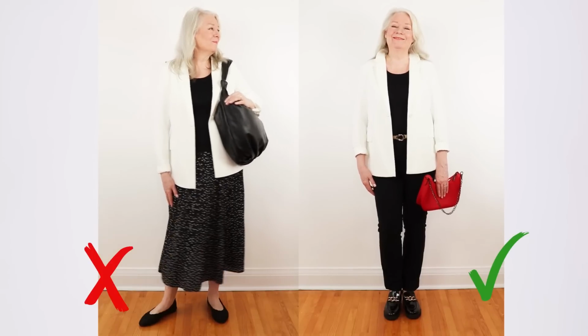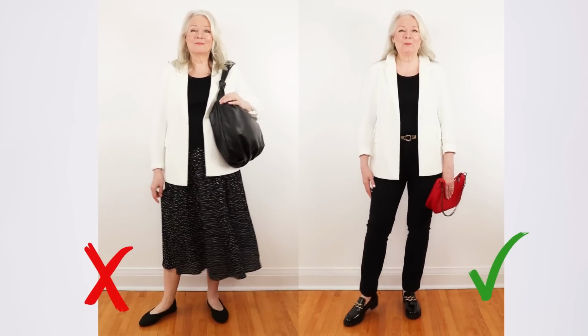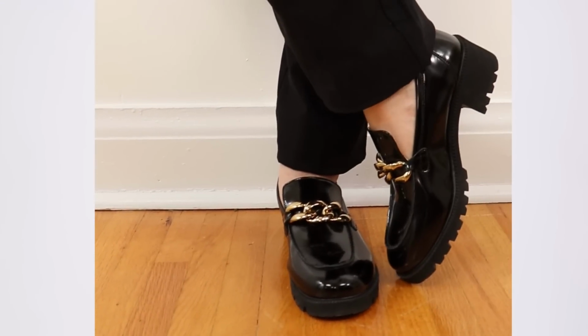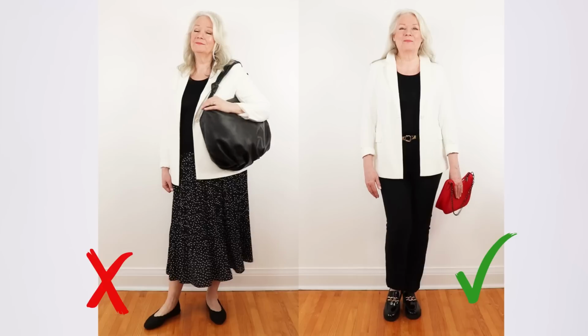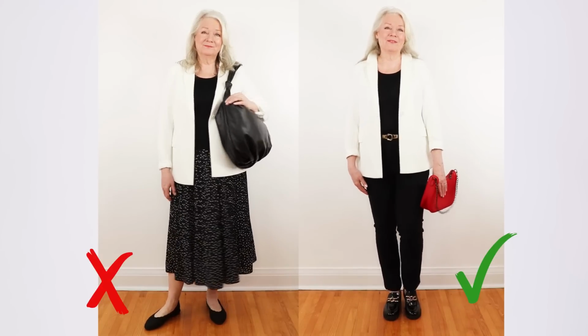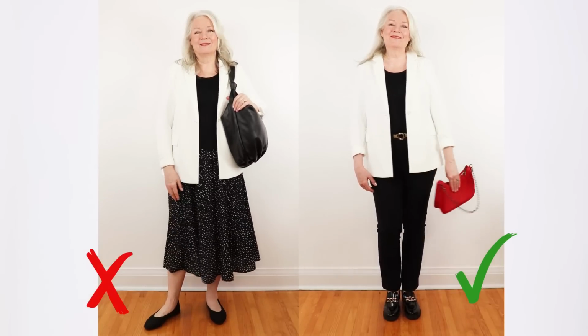I've changed out the long skirt with a pair of ankle pants that are super stretchy by Rakuchi, and they're available for around $50. Instead of the flats, these loafers are trendy, modern, and just as comfortable, and they're around $50 as well. Now, instead of a big purse, I've opted for this smaller one, and it's in red, just to add a little something to the outfit.